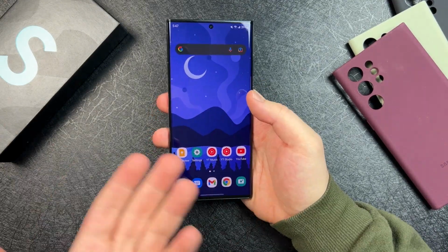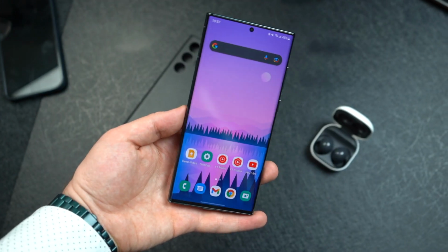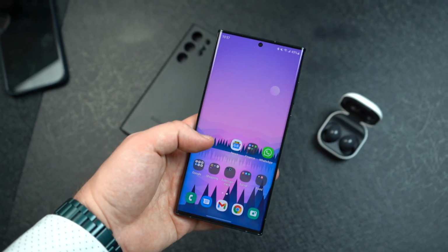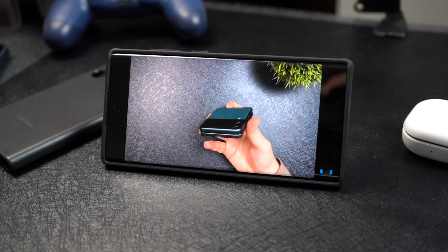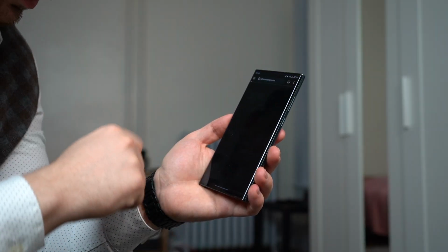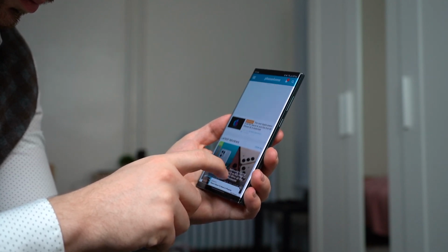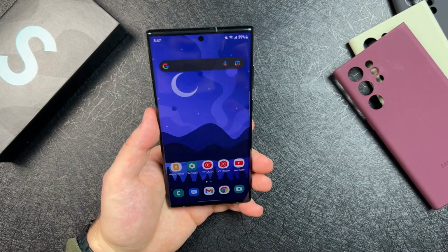So if you don't like them, then you can go for the S22 and S22 Plus, which do come with a flatter display. Now, like I said, it's an amazing, gorgeous display. I've been watching lots and lots of YouTube videos, and I just kind of switched from my iPad mini for media consumption to the S22 Ultra ever since I got it, and I just can't go back. I don't know how to explain it, but it's just really good. You kind of have to experience it yourself.